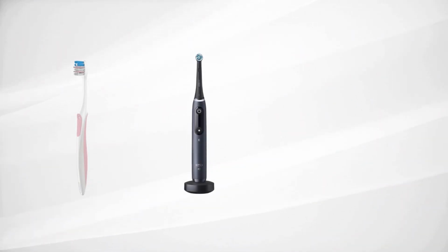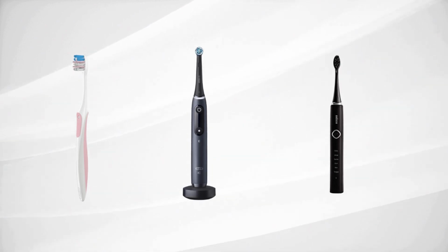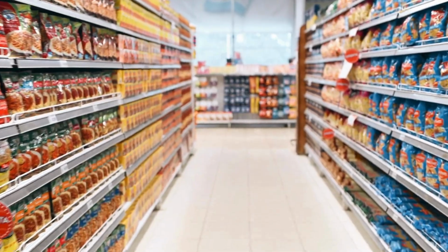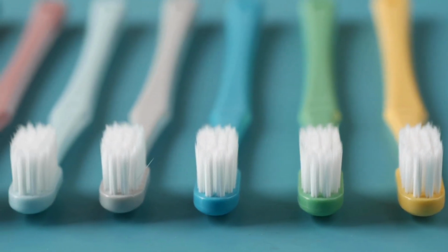Manual, oscillating, sonic. There are way too many options now, and it gets way too overwhelming when you're shopping down that toothbrush aisle. Let's go over exactly what to look for when shopping for that new toothbrush based on real scientific literature and, of course, product recommendations.